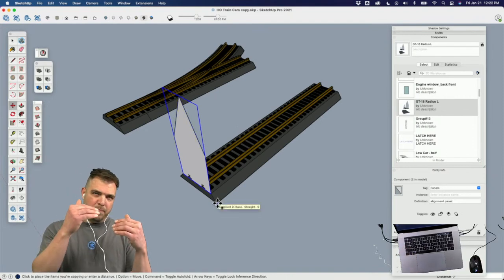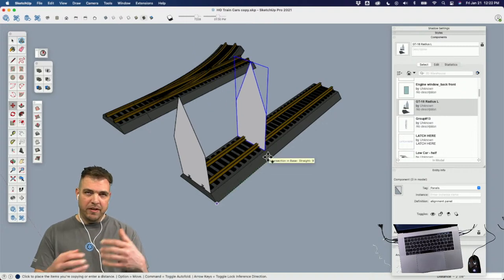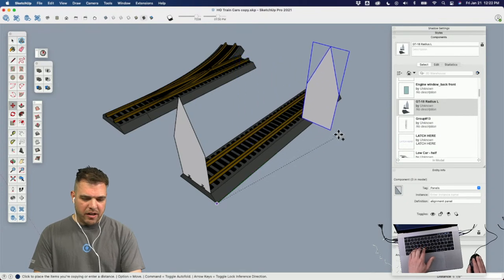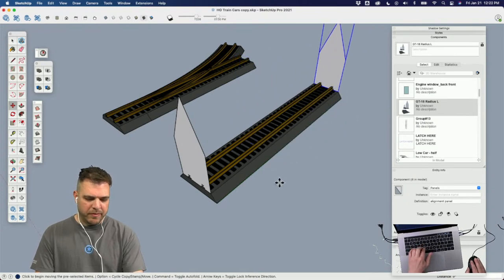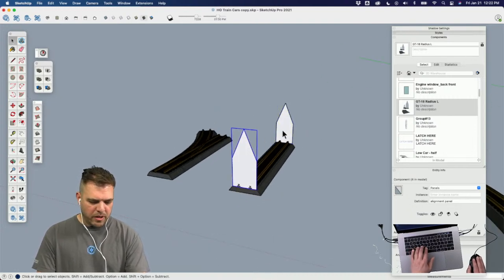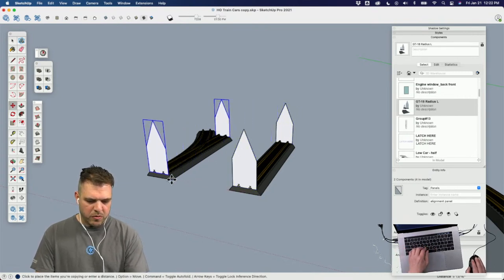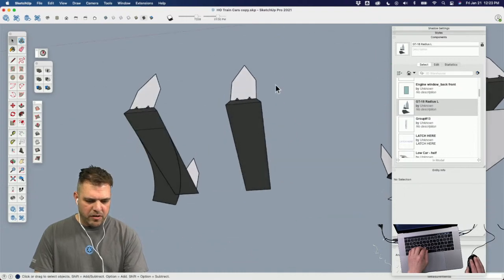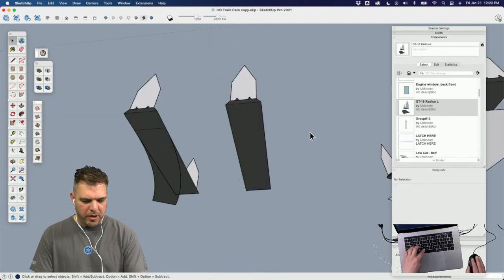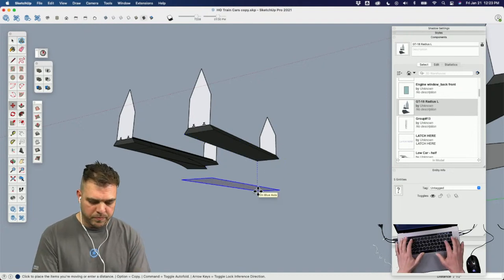What I did, I copied it inside this track component, and that's why it took on the paint from that track component. And that's good because it warned us, because I don't want it inside there anyway. Right, that's what happened. So I got that. Might as well copy these over for this next one, which we'll work on in a second. And then down here, I'm just going to select this, copy it, get out of it, and paste in place, and move it down 2 inches, which is what I had done with the previous one.